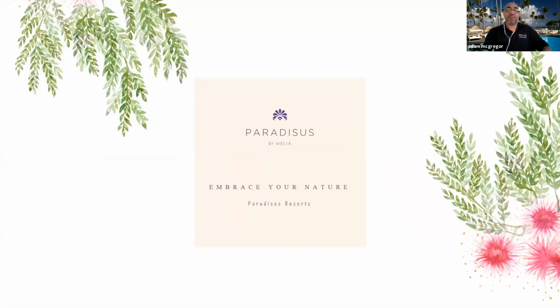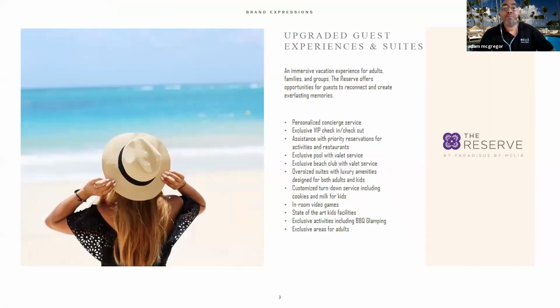All right, so we're going to start with the Paradisus brand, Embrace Your Nature. And this brand, we really and truly have them in the most key locations in the Caribbean, such as Mexico and the Dominican Republic. The upgrade right now is called the Reserve.